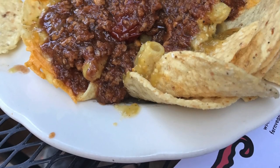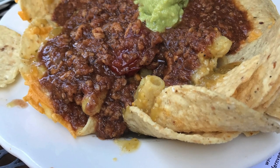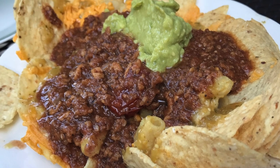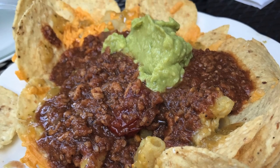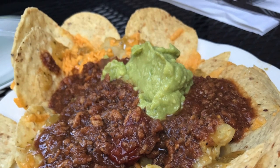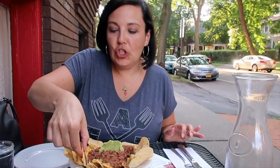Okay guys, so I am getting ready to dig in to some mac and cheese nachos. They are brown rice, mac and cashew cheese on top of tortilla chips with vegan cheddar, a green olive salsa verde, roasted tomatoes, the spicy meat sauce, and avocado puree. Let's dig in. Okay, so we're gonna get chips with the meat sauce.